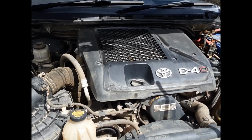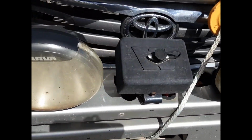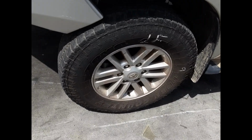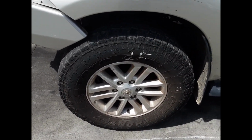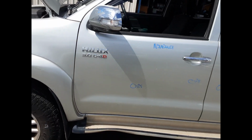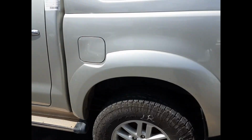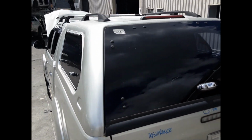1KD, 3 litre 4-cylinder turbo diesel engine with the right hand headlight, a worn winch with all bolts and brackets, left front 17-inch factory alloy mag with a good tyre, left power door mirror, chrome indicator sight, left front door has 2 small dents, left rear door has 4 small dents, left rear 17-inch factory alloy mag with a good tyre, colour coded canopy with all bolts and brackets.